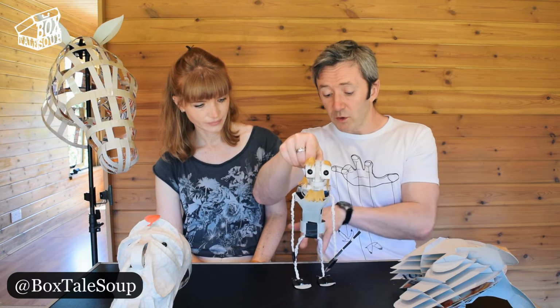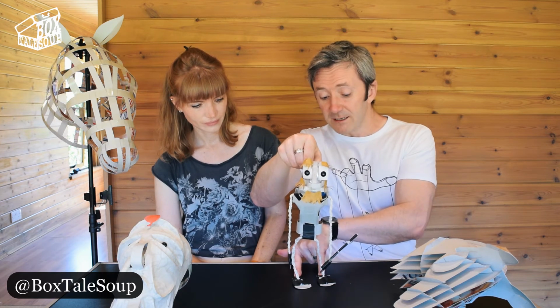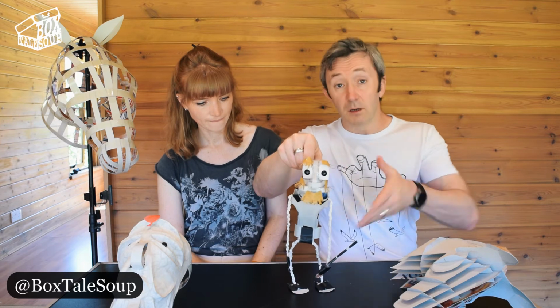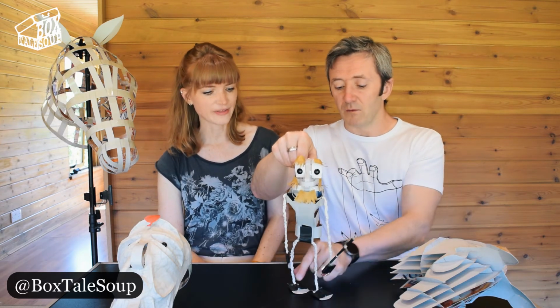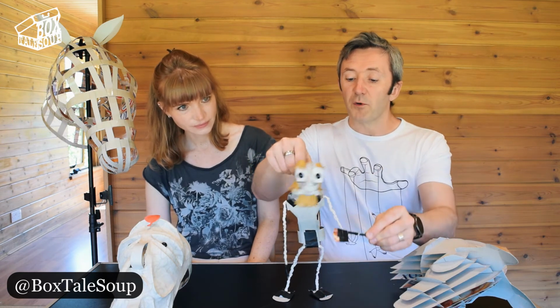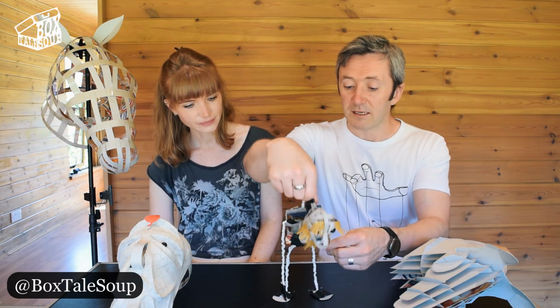The puppeteer will also be able to slot their feet into the Yahoo's feet, so then they'll be able to walk them in front of them. You'll sort of wear those feet like sandals almost, really. Yeah, that's the idea. Something like that. So pretty pleased with the way that's come out.